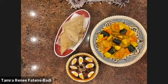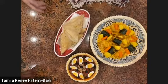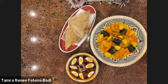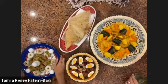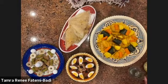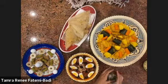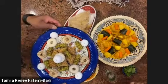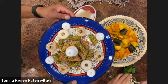And I seem to recall someone talking about dessert earlier. So Rania actually has a plate of Tunisian sweets. So these Tunisian sweets, we call them hlou. Hlou just means sweets in Arabic.